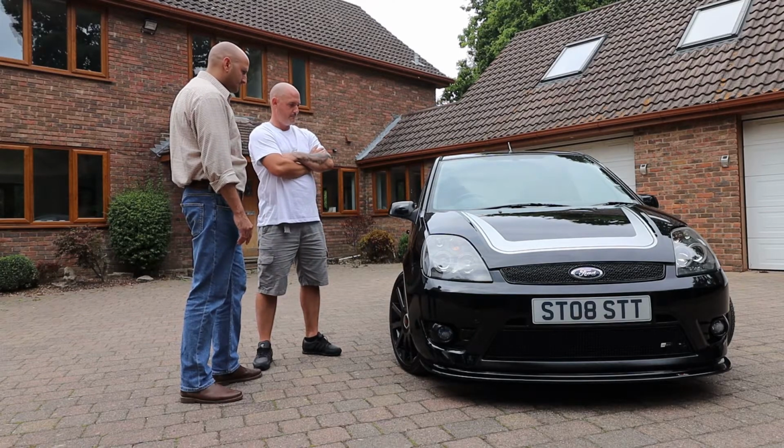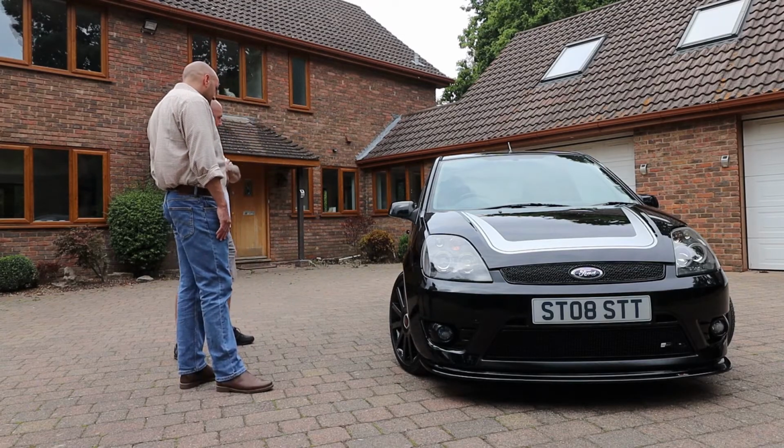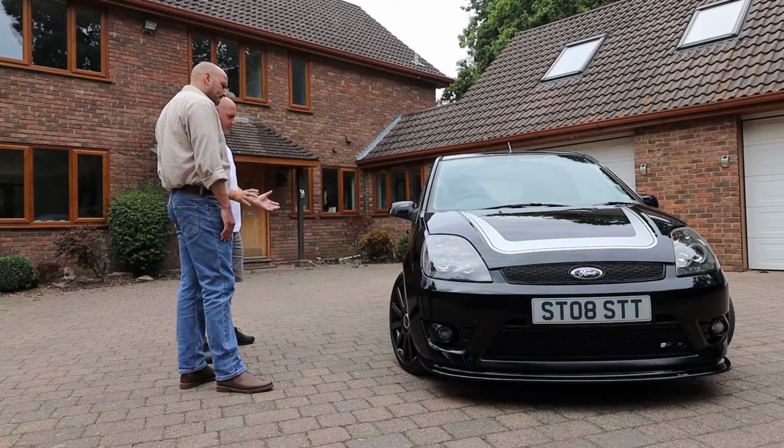Nice. Around the sides, I've fitted spacers on the front and the rear. So we have 15mm on the front and 20 on the back. It just helps with the handling, and I think it brings out the wheels a lot nicer to fill the arches. You complement that with the AP Racing coilover kit that's fitted to the car, and I think the stance is just unbelievable. It just looks perfect in my mind.